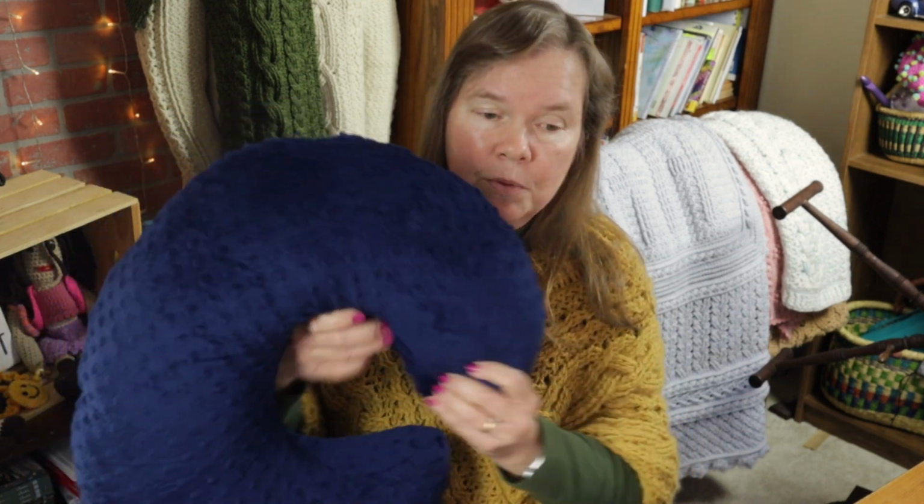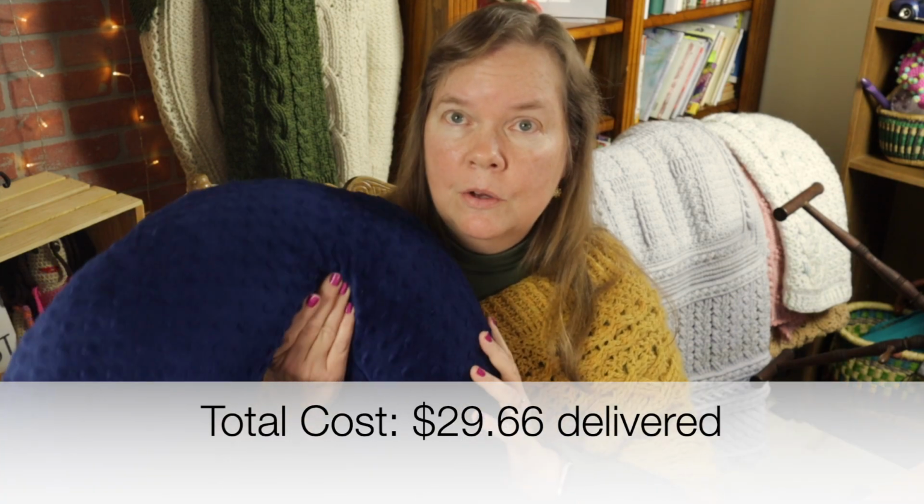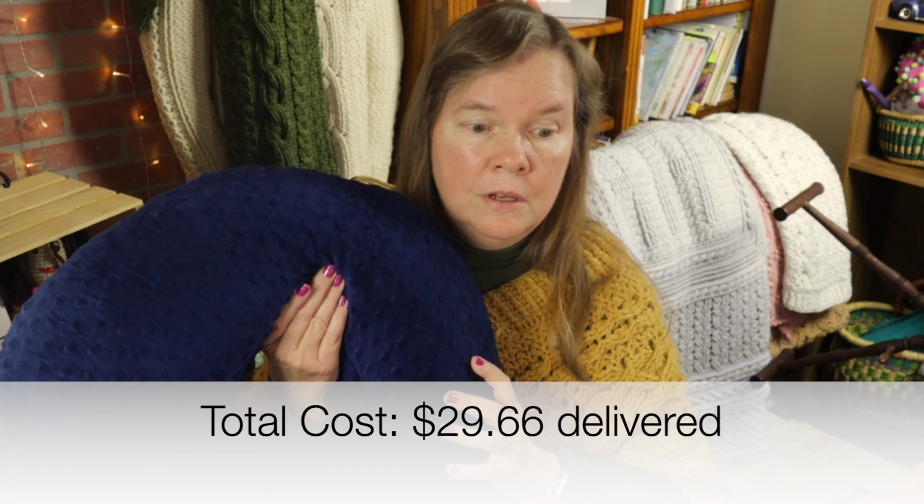But I can also use this in the confined area of an airplane seat, and I could even just put it on my lap and craft with this on my lap. I could even use it to read a book. Anyway, multi-purpose again. And this one is even cheaper than the last one I showed you. So the cost of this pillow was $27.99 plus my local state taxes. It brought it to $29.66, making it the only pillow under $30, and that's a third of what the original pillow cost.